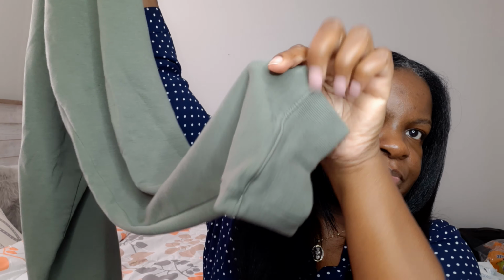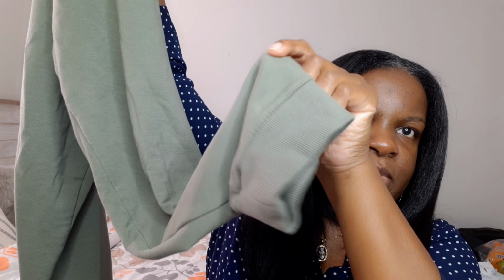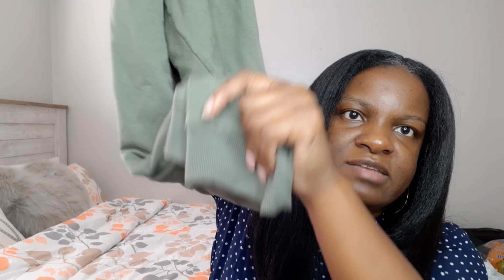Okay guys, so the first item that I'm going to show you are these olive color joggers, and it has the little singe bottoms. I really like this on joggers. When I'm purchasing these, I look for the little singe at the bottom. I love the way that fits at the bottom. I think it gives a really nice look on the joggers.